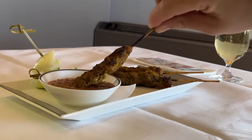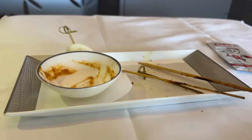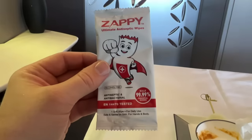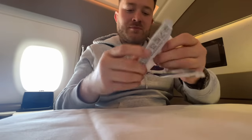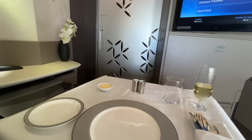Well, first up is the iconic chicken satay and one of my favourite onboard dishes of all time. The chicken is juicy and the peanut satay is rich. It has everything you'd want from an appetizer. After a quick clean of my hands, I'm dismayed to see there's no hot towels back just yet. It's not long before my table is set for my next course.